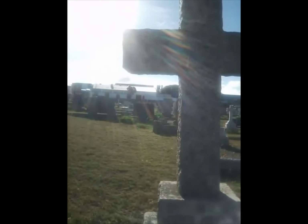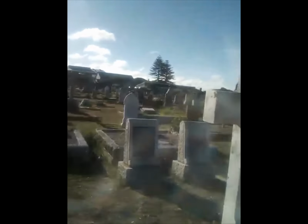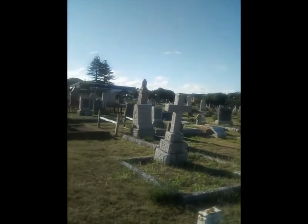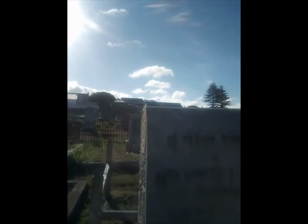In loving memory of Charles Noble Cuff. Also the settlers, James Wilson Cuff. It's a very English site, Scottish, Irish families. And here we have a really beautiful old stone. Died in April 1943.